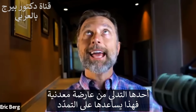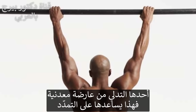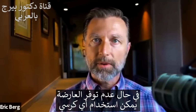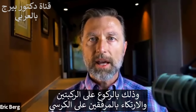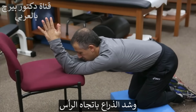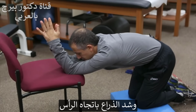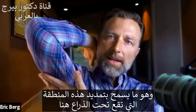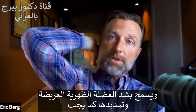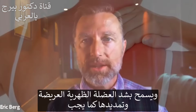You can hang from some bar to stretch this muscle right here. If you don't have a bar, you can actually take a simple chair and get on your knees and bring your elbows on the chair, and you can basically extend the arm up to the head. And so you're stretching this space underneath your arm, this distance right here, and you're pulling the latissimus dorsi. So it creates a really nice stretch.